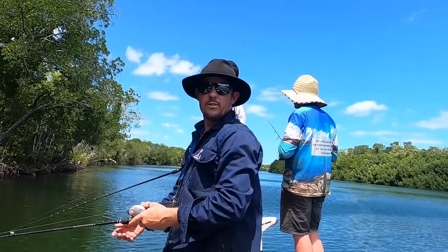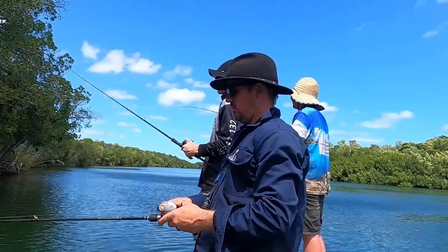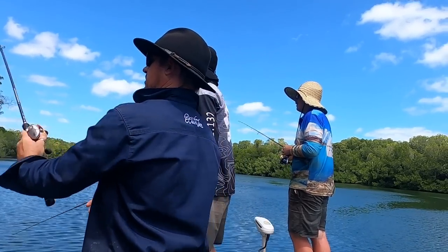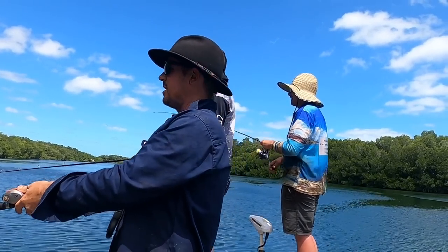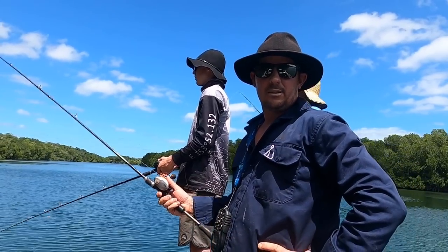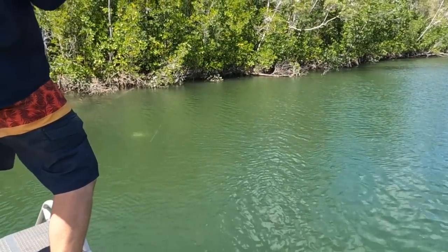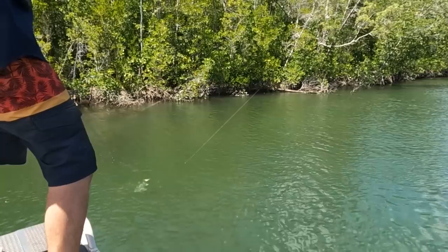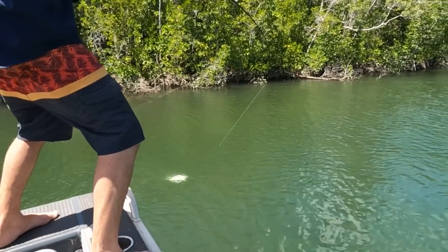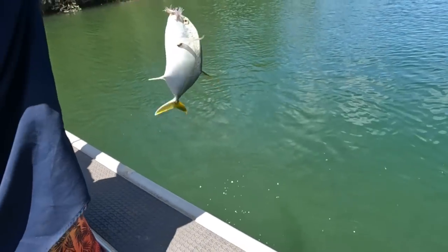So we've moved out closer to the mouth now, and we're just flicking some little imitation prawns and weedless plastics into these mangroves. Oh no. Damn it. Tommy's hooked up to a good fish here, I'd say a good jack, and I've just cast my lure into the mangroves. Oh, there you go, to the snag, mate. Well, that's enough fun with the little giants. Now it's time to go have some fun with some real giants.